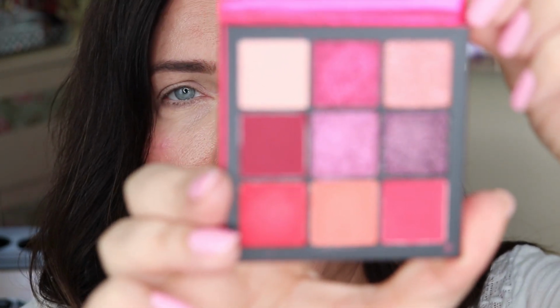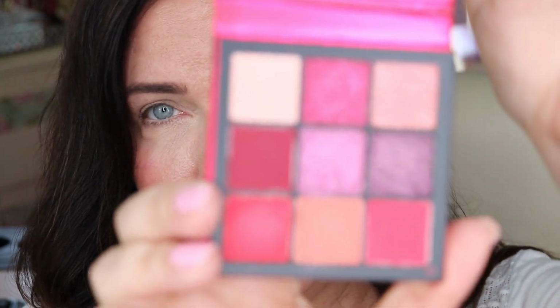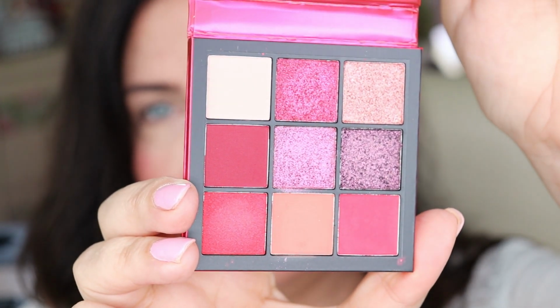So, in this series of palettes that terrify me, the first one I'm going to do is the Huda Beauty Ruby Obsessions. This is what it looks like. I am very intimidated by red eyeshadows. I bought the set of the ruby, the emerald, sapphire, topaz, and amethyst from Huda Beauty, so I bought it as a set. I've never used this one, and it is just very intimidating to me. I have no idea where to begin. So we'll see how it goes.